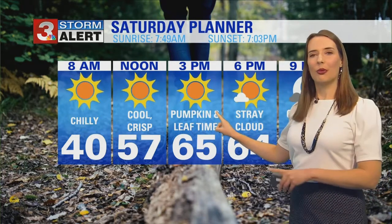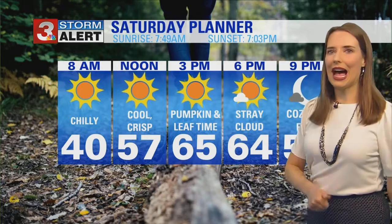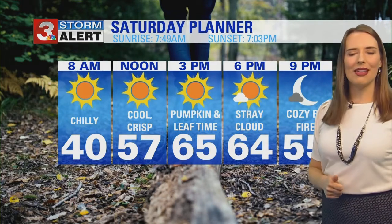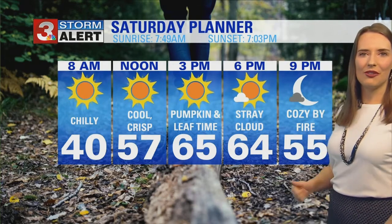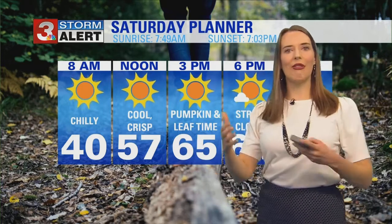65, perfect. If you want to go to the pumpkin patch, if you want to go check out those leaves, perfect time to do that, for that hike. 6 p.m., just a stray cloud, 64, and then cozy up by the fire by 9 p.m., looking at temperatures in the 50s, 55 degrees. I mentioned that cool, crisp air. So what does that crisp mean? It means we have low humidity.